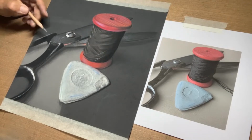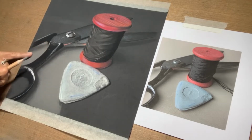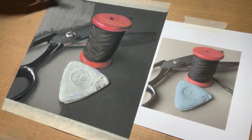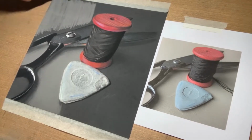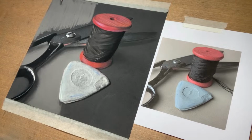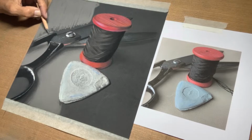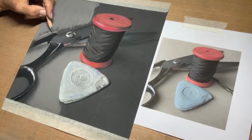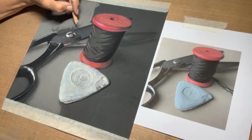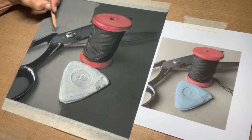It's quite light, this area as a shadow. This area is completely solid grey, so you try and keep your pressure even throughout. There aren't any shadows on this bit, and there's no highlights, so it's just a solid area of grey background. Just be mindful to not go over where you've already drawn, so you keep the line of the blade nice and crisp.